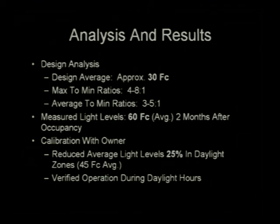The other thing that we accounted for when we did our calculations was we depreciated our calculations based upon the existence of open office furniture in the space, because that has a drastic effect on our light levels as well. One of the things that we found again was the furniture that they selected was not only very low, which was very good for us, but it was very reflective as well. And so it did not eat up a lot of our light.